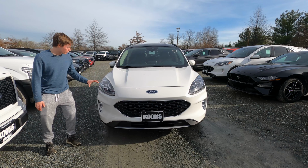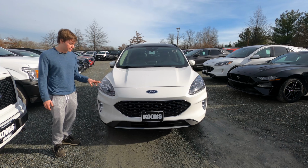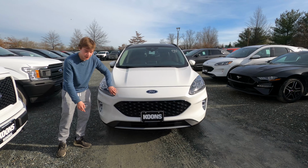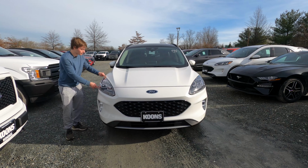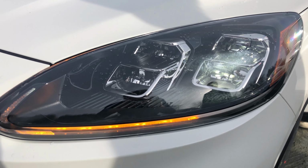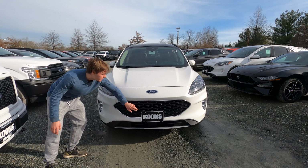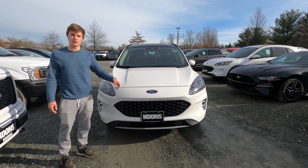Another thing I like are these kind of bug looking headlights. There are absolutely no sharp angles to these headlights except the one up here. Everything else is kind of round, almost like a fly's eye, and I really dig the way these headlights look. Another interesting thing to note down here is you have this nice black trim that continues along the side of the car, and I'll show you that now.